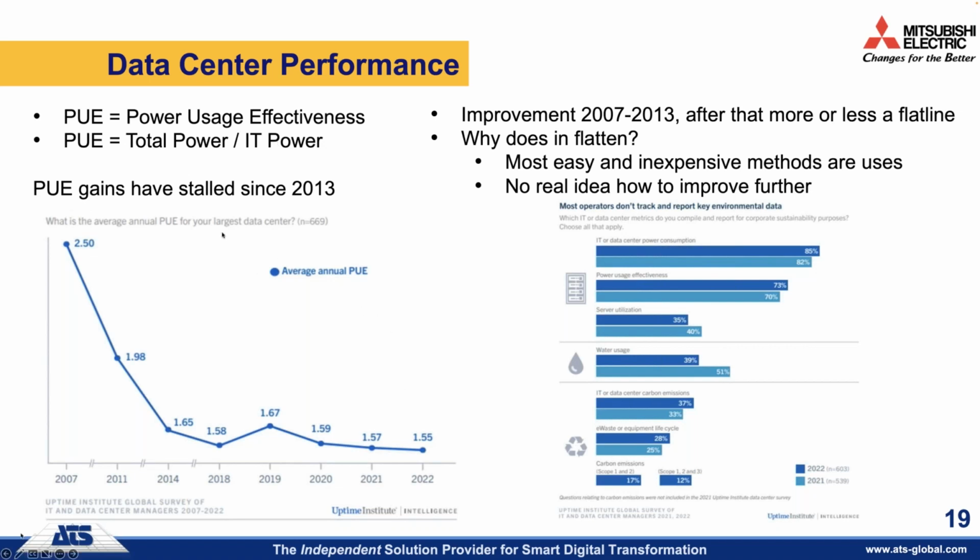This is the latest sheet from the Uptime Institute. Yesterday they had a 2022 reporting event, so these are the pictures from yesterday, actually. If you look at the PUE worldwide, you can see in 2007 the worldwide PUE was 2.5. In 2013, it had decreased to 1.65. But since 2013, it has flatlined. So there has hardly been any improvement at all.